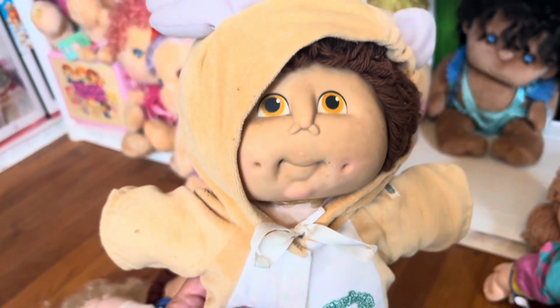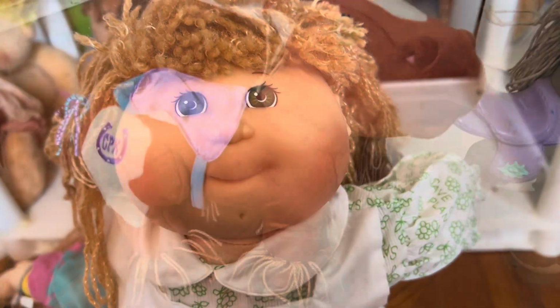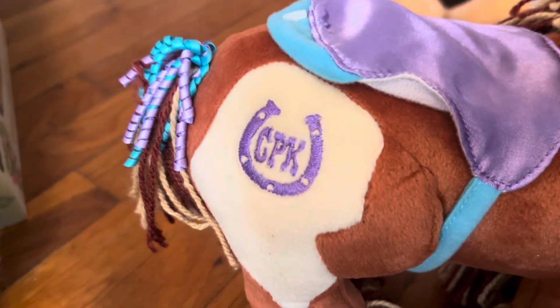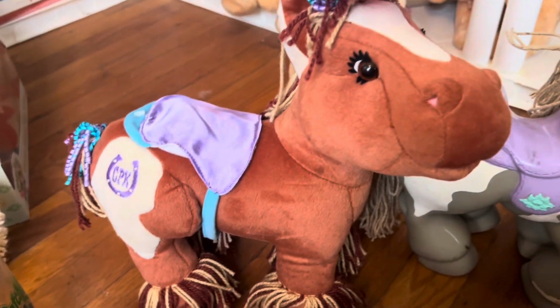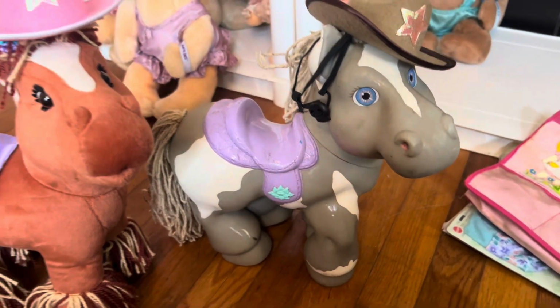Just got to scrub these. They've been on that bottom shelf a long time. This one's got a little Cabbage Patch Kid outfit on. I think that's a Cabbage Patch Kid. He might be a knockoff, worth about $20. And then this one's from the 80s or 90s. It looks kind of 90s, worth about $20. And then here's one more loose one worth about $20. All right, then we have some of their horses. This brown horse is worth about $25. And the gray horse is also worth about $25.